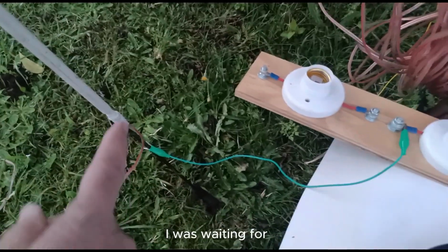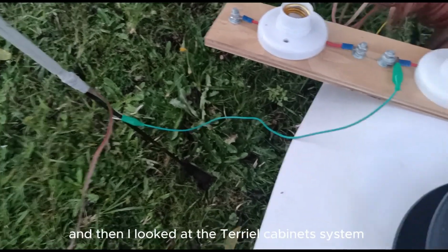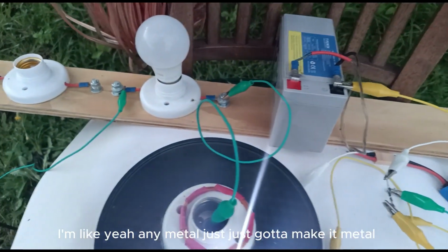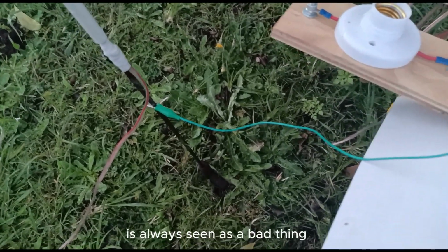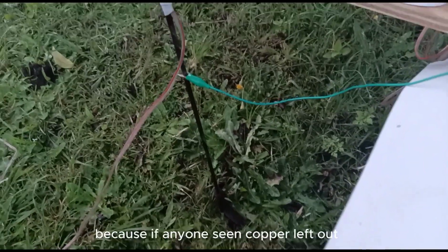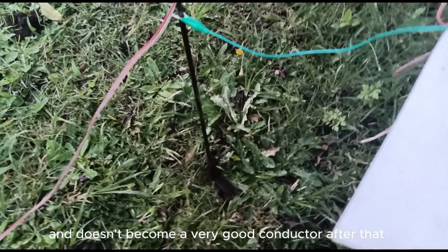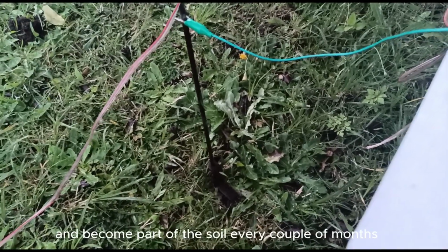I was waiting for earth rods, and then I looked at the Tariel Capenard's system where they bury a radiator. I'm like, yeah, any metal, just got to make it metal. Something that rusts is always seen as a bad thing, and I argue whether the genuine copper earth rods are the way to go, because if anyone's seen copper left out exposed, it gets a skin on it and doesn't become a very good conductor after that. Whereas an iron base is going to enhance and grow and become part of the soil.